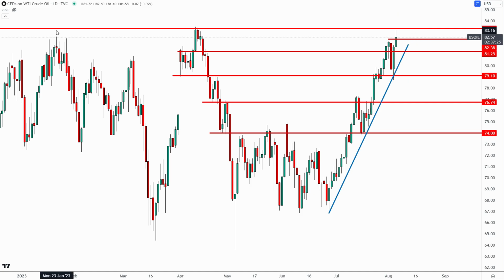All right, now let's go ahead and take a look at the DXY chart, the US dollar index, because the dollar does tend to move inversely to oil, so it could provide us some clues on where the oil market is likely to go next week.